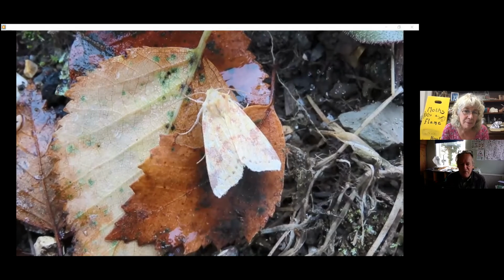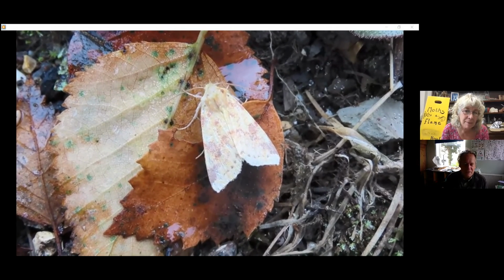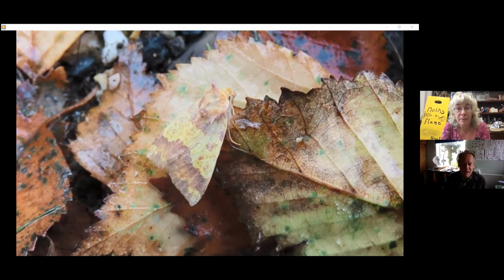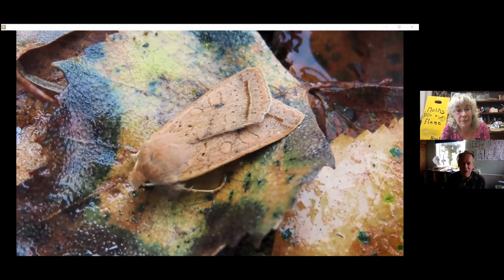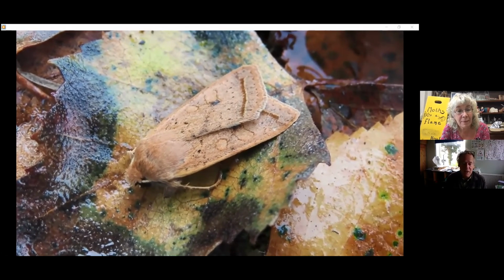Beautifully camouflaged, and another one. If you put them anywhere in amongst the leaves, they just soon melt away. There's a centre-barred sallow. That's how the camouflage works really. It seems to work in all sorts of situations amongst dead leaves. There's a yellow line quaker as well. That one's just sitting still and just blends into the background.